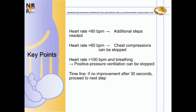If the heart rate remains less than 60 beats per minute despite effective ventilation, then additional steps are needed. If the heart rate improves to more than 60 beats per minute, then chest compressions may be discontinued. If the heart rate improves to more than 100 beats per minute and the neonate is breathing, then positive pressure ventilation can be discontinued. Keep in mind that if no improvement occurs after 30 seconds, proceed to the next step.